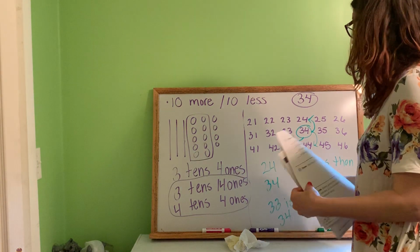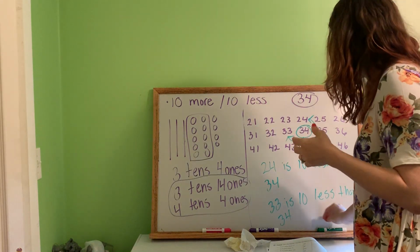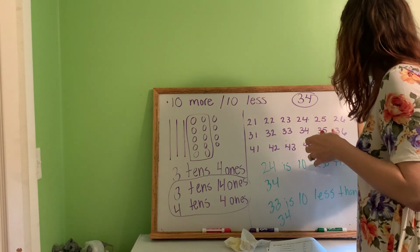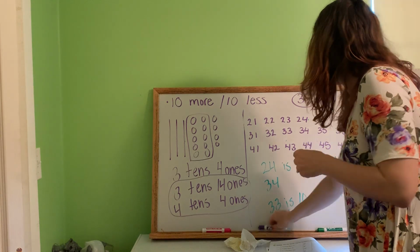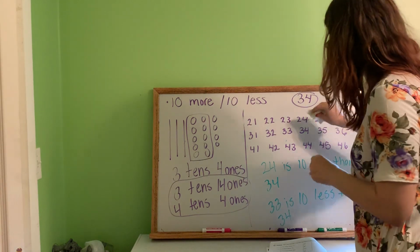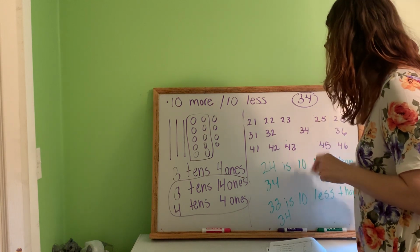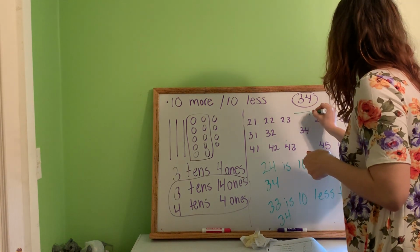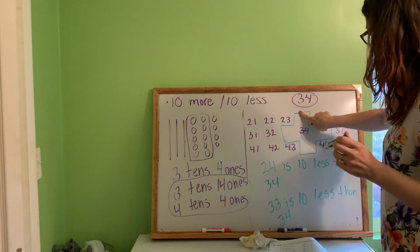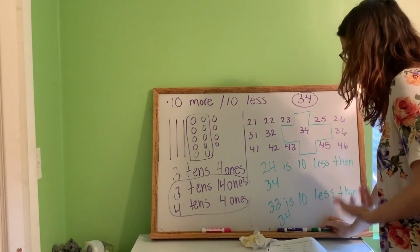You're also going to have some kids who do get to the point where they can just do it in their head. That's good. Looking at this, you can present it this way also on the hundreds chart. If you just simply show them 34, a good way to go over this is to erase what would be above it, before it, after it, and below it, because then they are forced to use what they know about 10 less, 10 more, 1 less, 1 more. And that's really what we want them to get out of this.